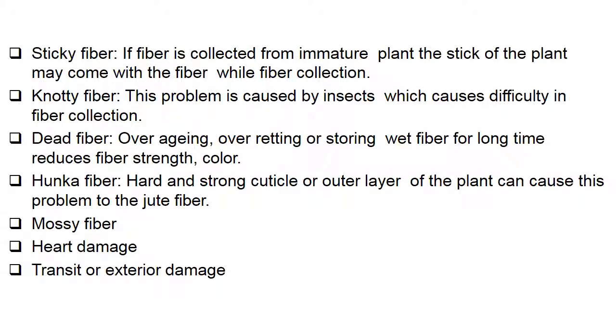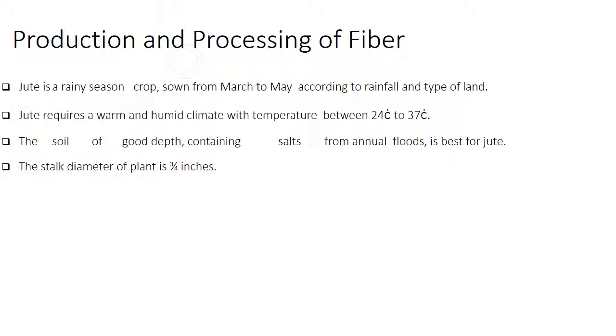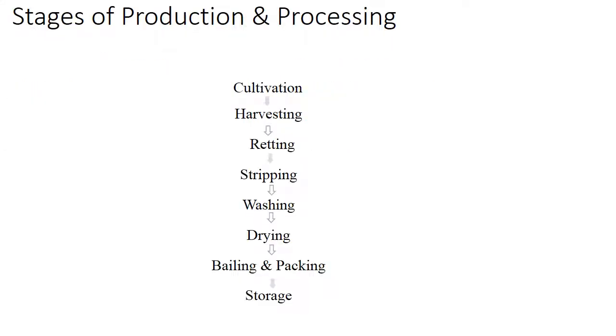Sticky fiber, knotty fiber, dead fiber, hunka fiber, mossy fiber, heart damage, transit or exterior damage are some of the other problems with jute fiber. Coming to production and processing of fiber, this I have already discussed in the cultivation slide. This is how the production and processing is done. This is a stepwise process: first cultivation, then harvesting, retting, stripping, washing, drying, baling and packing and storage.